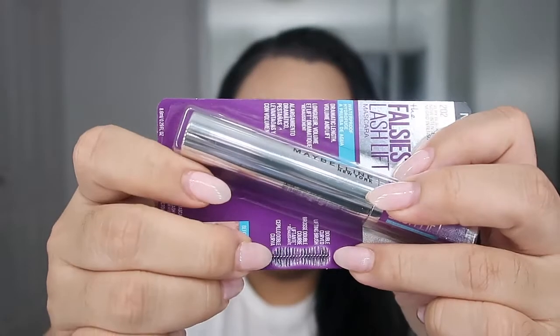Next up, I got a Maybelline mascara. So I love mascaras, but it's so hard to find a good one. So I thought I'd give this one a go. This one is the Falsies Lash Lift Mascara, and I always get waterproof, like always. So this is the waterproof mascara. The wand looks like that.